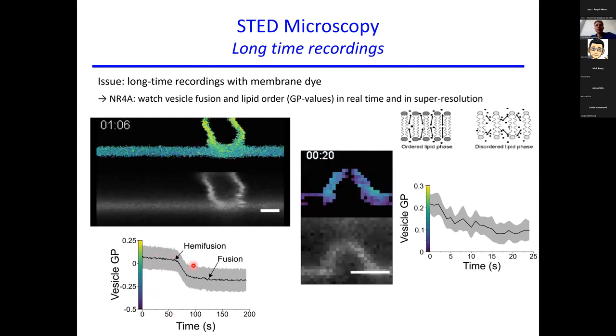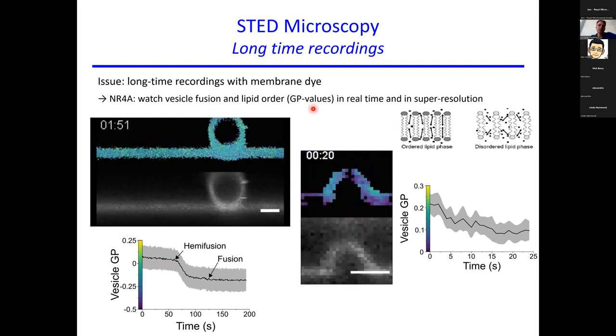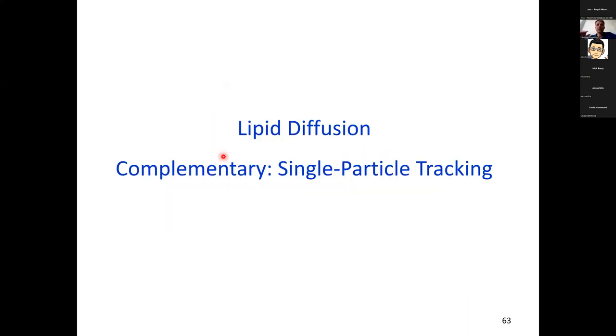And at the same time, we can look at the so-called GP values, the spectral shift of the dye, which tells us if it's more ordered or more disordered. We can show that the ordering also changes. Here you can see the fusion. And we can image over seconds.